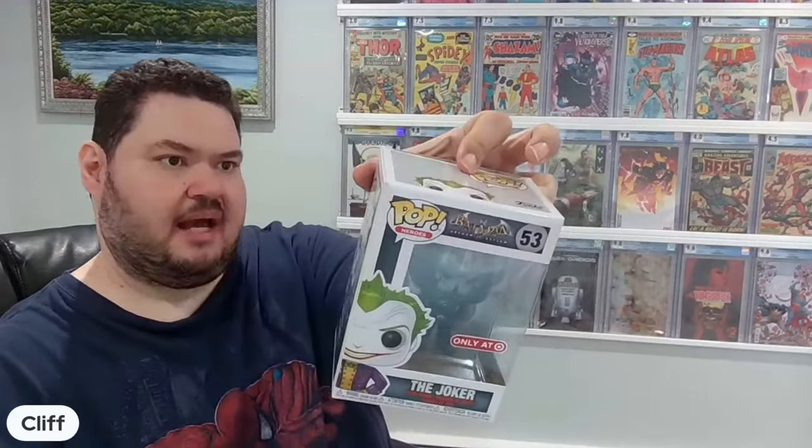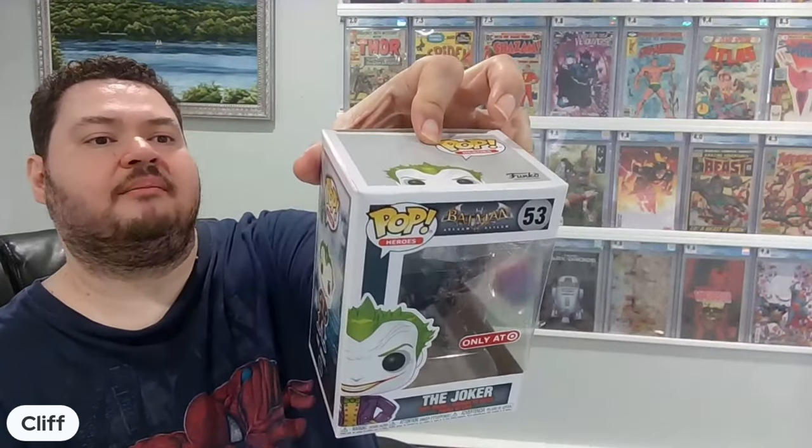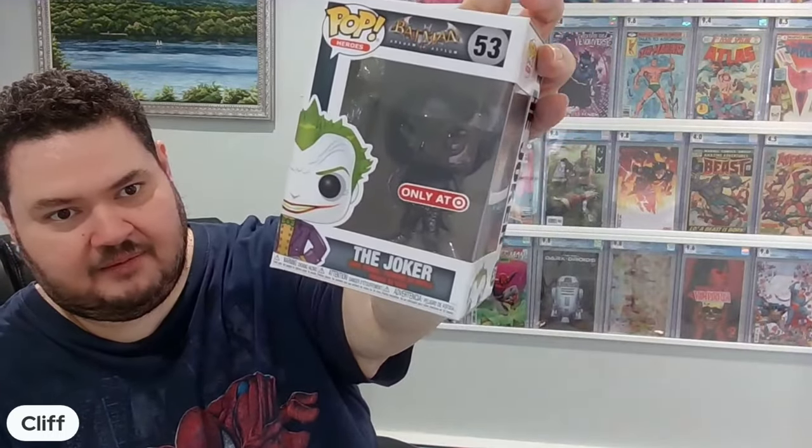This is the Target exclusive Joker from Arkham, is it? Yeah, Batman Arkham Asylum. I'm holding it all wrong, I'm so sorry, because I'm trying to read. That is neat. That's cool. I may have to set up like a little Batman ledge in this room or something, because the Batman things are happening. But that's really great.